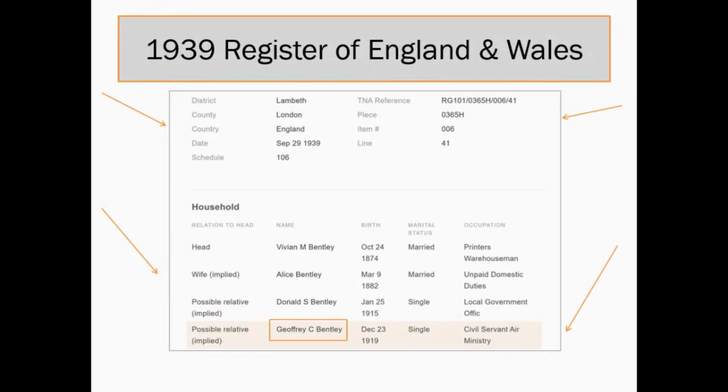Now, the 1939 register is a very special document. It's sometimes described as a census. It isn't really. It was taken on the 29th of September 1939 because Britain had just entered the war, and a whole up-to-date list of everyone in the country was needed for a whole variety of purposes, the main one of which was the introduction of rationing.